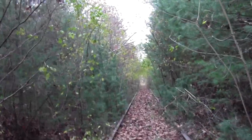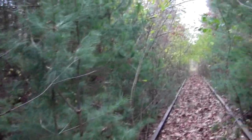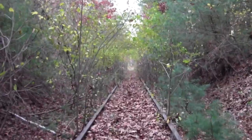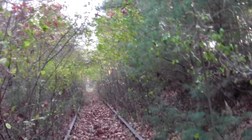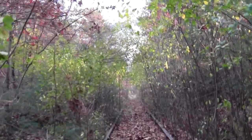And just before you come to the bridge, as you can see, the old rail line really gets hemmed in by the woods. It's really abandoned here. It goes all the way down to Milford and beyond. We're soon to encounter the bridge where Whitney Street crosses it. We'll be rising up that thing momentarily.